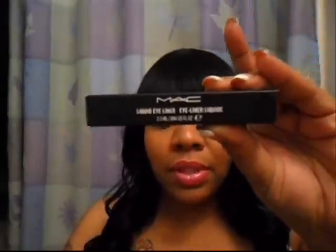I'm not sure if you guys have seen this yet or what the status is. This one is in Boot Black. Apparently what happens is it goes on shiny, but then it dries matte. And I'm wearing it today. I'm not sure if you guys can see it, but I love this stuff. I've been wearing it since Saturday, and today is Friday the 21st. So anyway, she lives by this stuff.